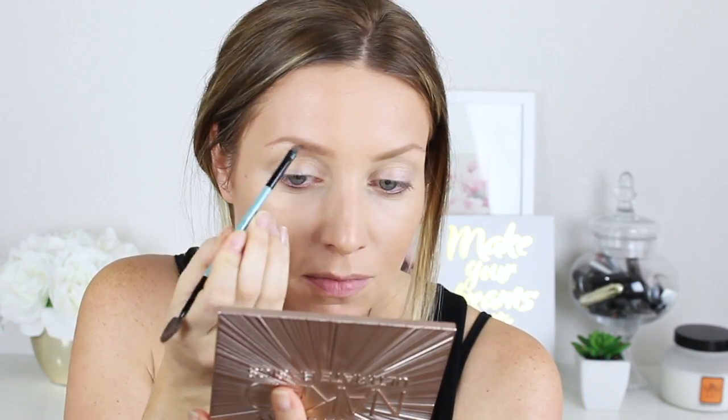But I'm gonna use that, and then I'll use some of these shadows later. So what I do for my eyebrows, I brush them out, and they're pretty non-existent, so I have to do a lot of work to them. So I just usually define the arch first and then kind of go from there. It's kind of a process for me.